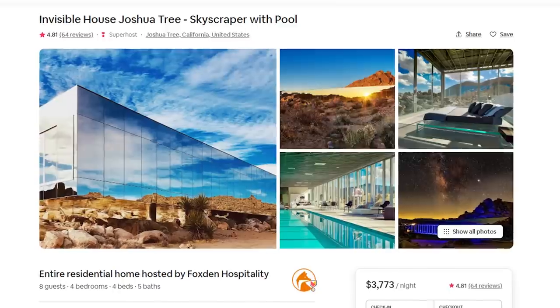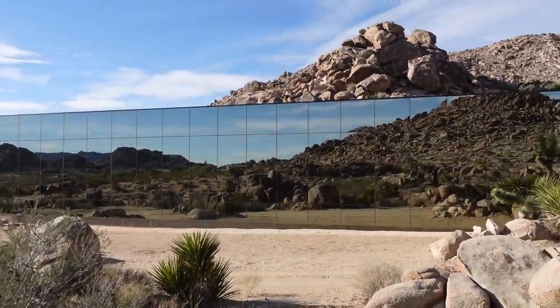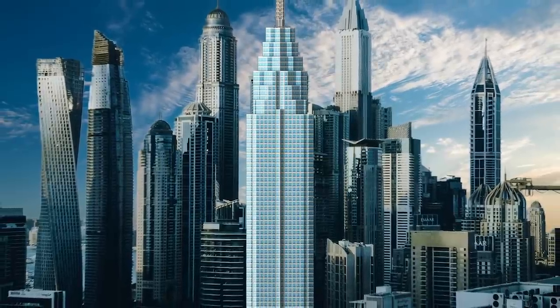Today we are spending the night inside an invisible skyscraper, a 5,500 square foot, 22 story horizontal skyscraper, also featuring a 100 foot swimming pool. Big question is, how do you make a skyscraper invisible?